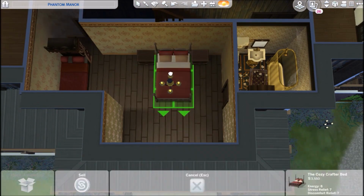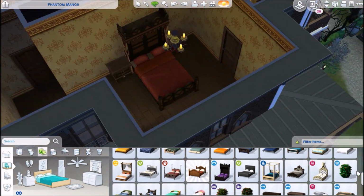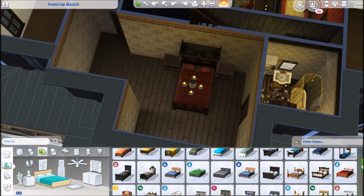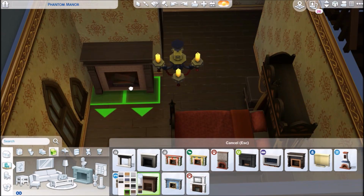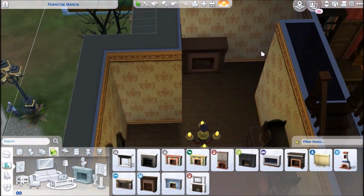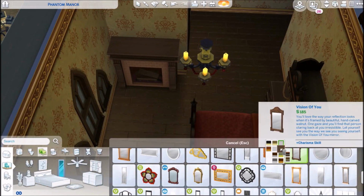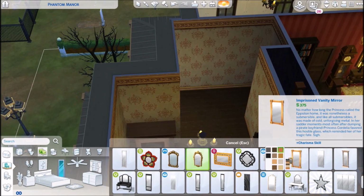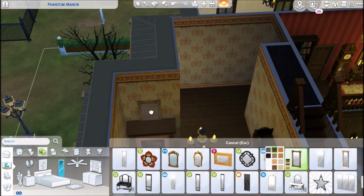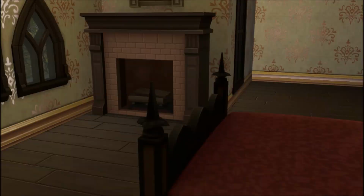Right now I am doing the master bedroom. I did use a Get Famous wallpaper. I thought I liked it. I never usually use this wallpaper, but it really worked with this bedroom and the vibe I was going with.